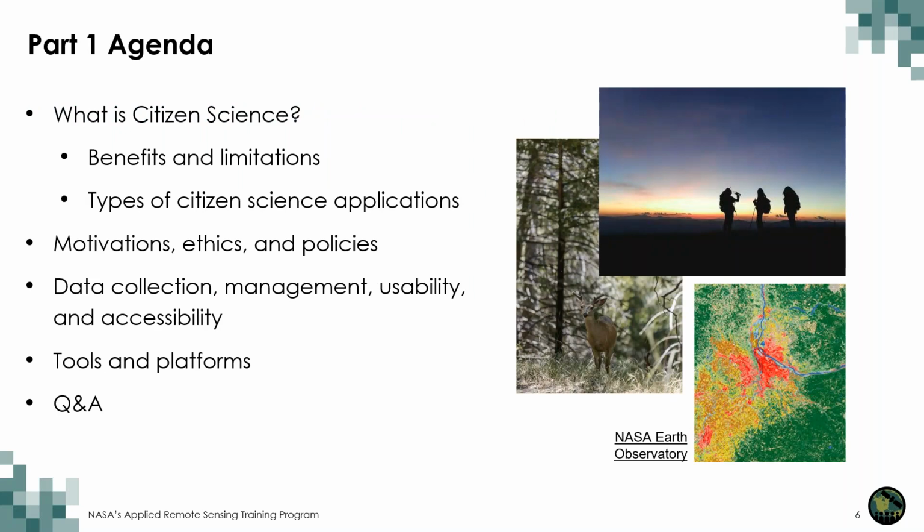Here is the session 1 agenda. As mentioned, we will first review broadly what citizen science is and discuss some of the benefits and limitations. We'll also review motivations, ethics, and policies for citizen science. We'll also discuss data collection, management, usability, and accessibility. And then we'll highlight a couple tools and platforms for citizen science projects.